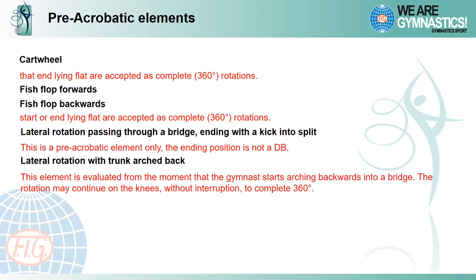Lateral rotation with a trunk arched back. This element is evaluated from the moment that the gymnast starts arching backward into a bridge. The rotation may continue on the knees without interruption to complete the 360 degrees.